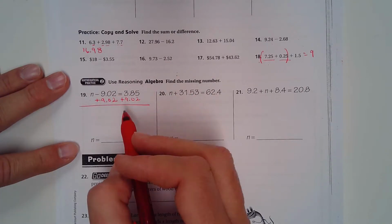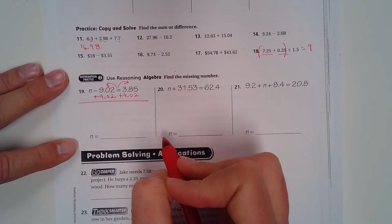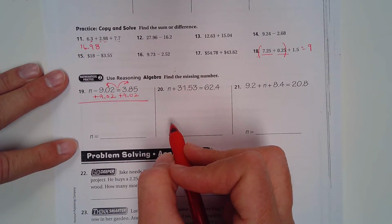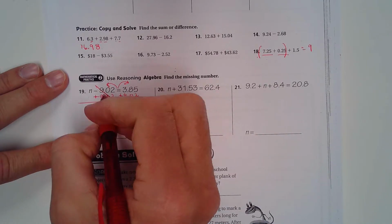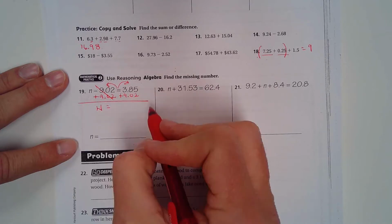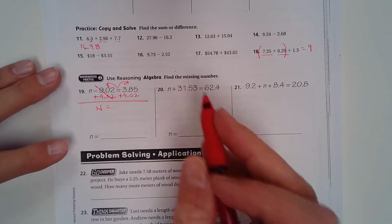Whatever you do on one side of the equation, you have to do on the other. Always. Okay? And so what happens to the 9.02? Well, they cancel out. So we're left with just n on this side of the equation. Now all you have to do is add 3.85 and 9.02.